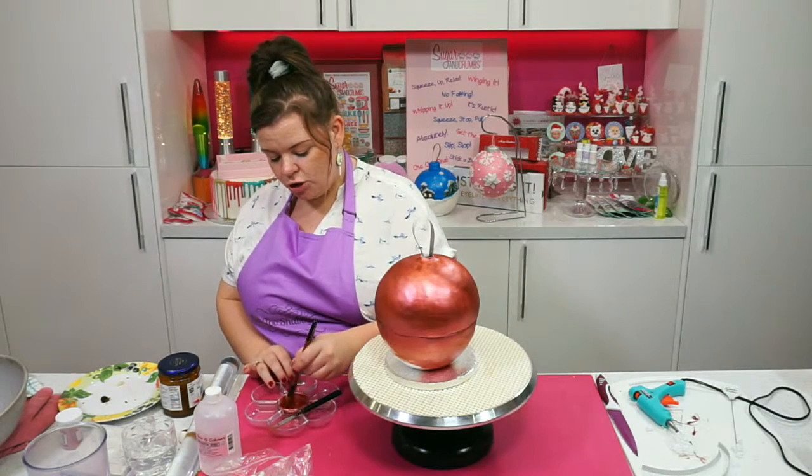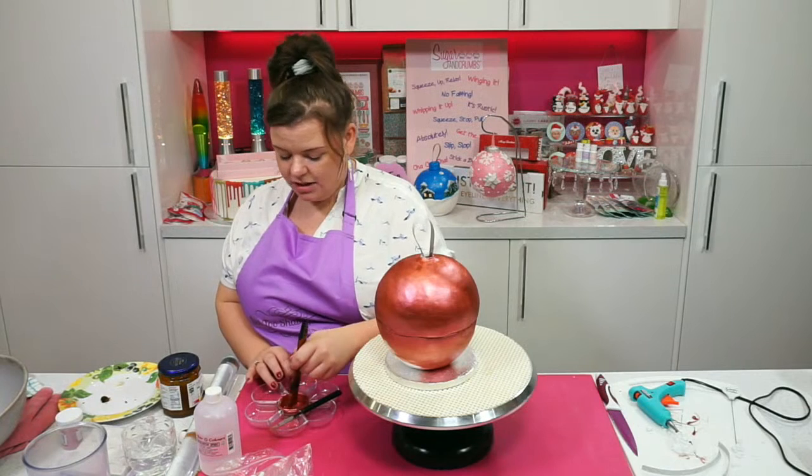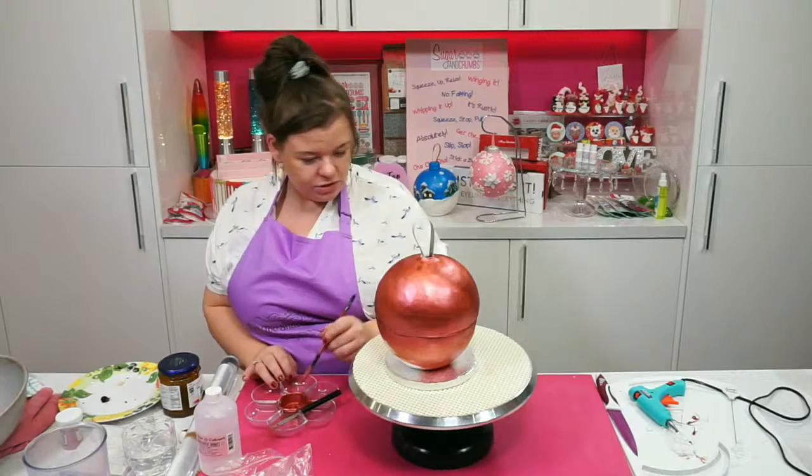So to paint this whole bauble, it took less than a quarter of this powder, I'd say. Yeah, it's hardly taken anything. Which is really good.